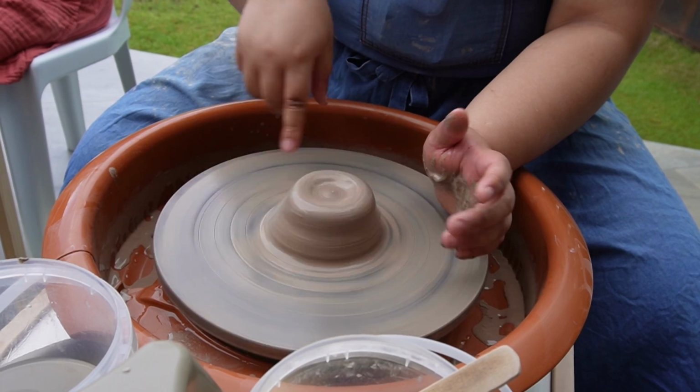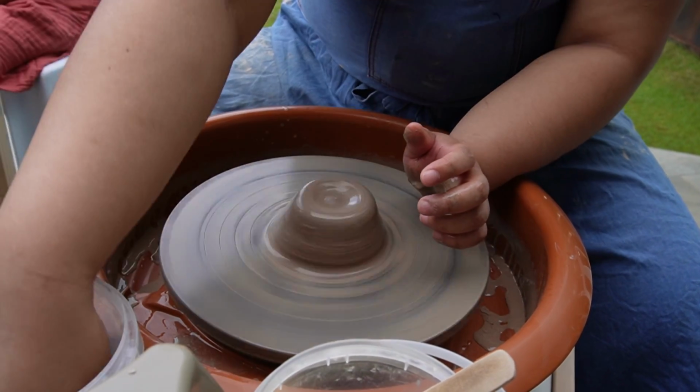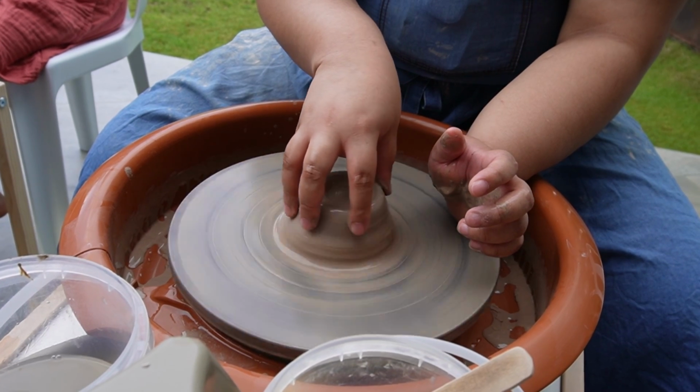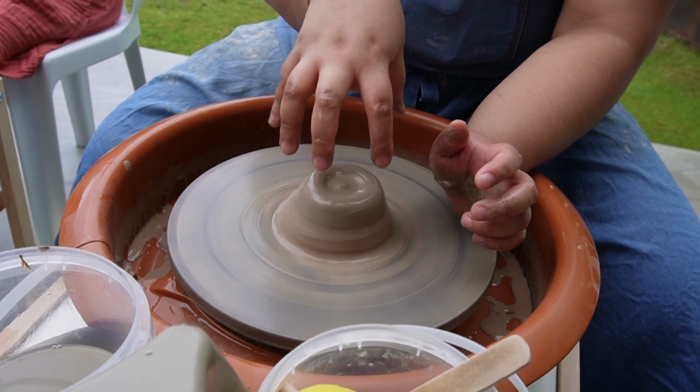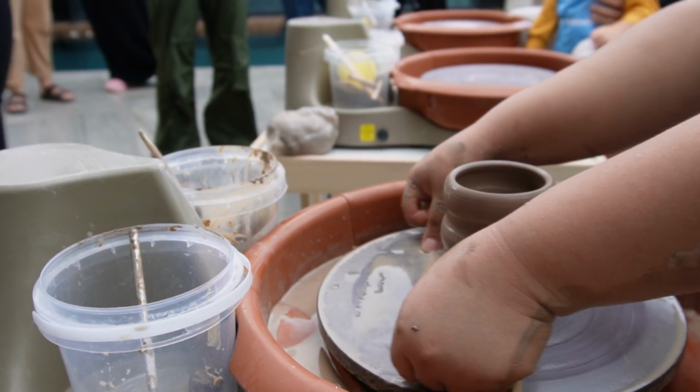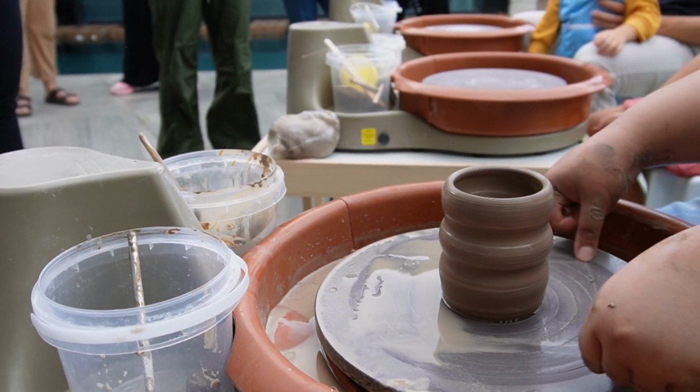So this is off-centered, right? If I put my wet hand on top, my hand is going to dance, it's going to wobble. What we want is your hand to be perfectly steady around my hand. So push down, pull towards you.